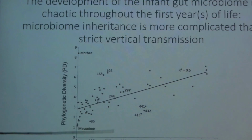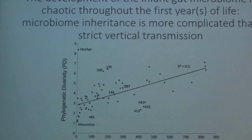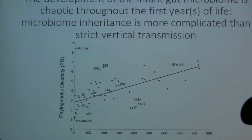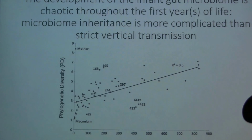And so during this period, the infant is being seeded by microbes from external sources in addition to the mother. And so it's clear from this alone that you don't start life with your healthy, mature microbiome. Acquiring it is a process that takes at least a year, maybe even more.